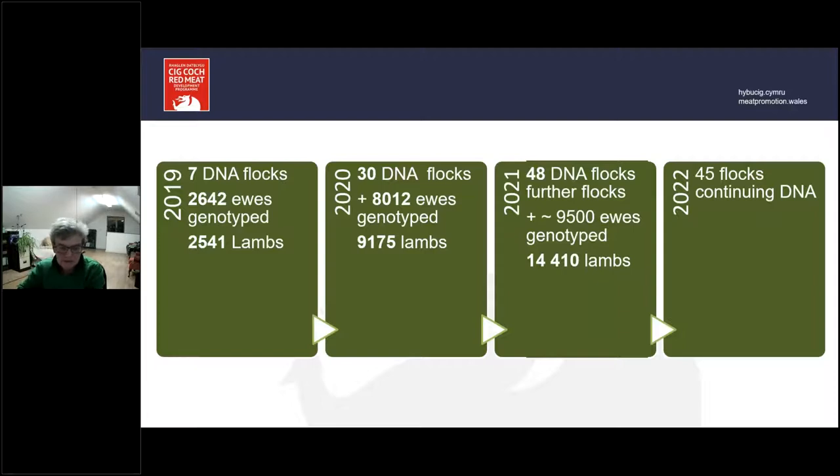A little bit of a timeline here. In 2019, we started off with 7 flocks that were using DNA to do their recording and genotyped just over 2,500 ewes that produced about 2,500 lambs that were genotyped. We didn't have a shocking lambing percentage. That 2,500 ewes included yearlings that didn't lamb that year. In 2020, they were joined by another 23 flocks using DNA and a number of flocks that chose to manually record, which I'm not showing on this slide. So they genotyped a further 8,000 ewes, and together all the flocks genotyped 9,000 lambs that year and used the DNA to assign parentage.